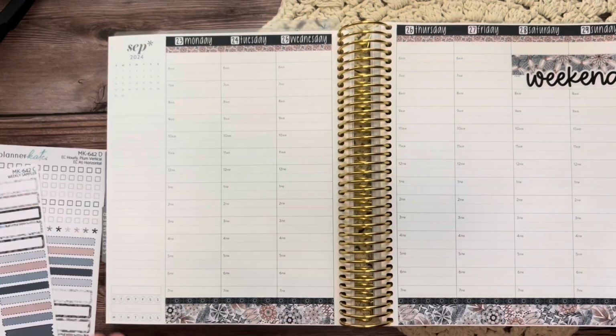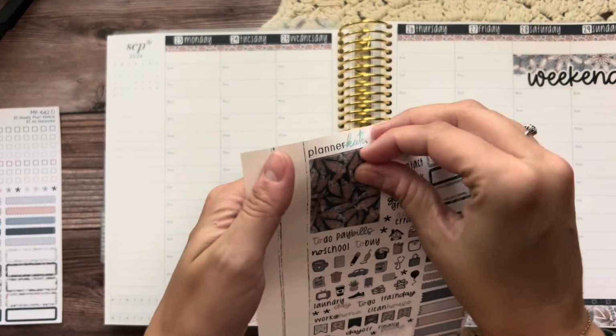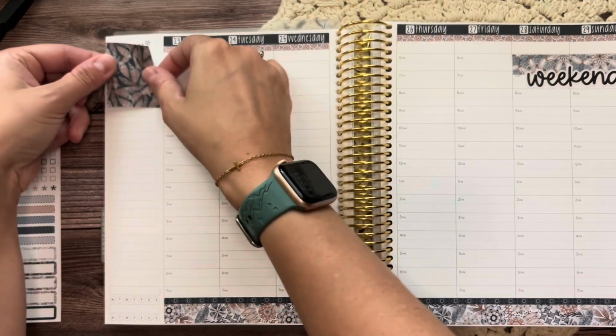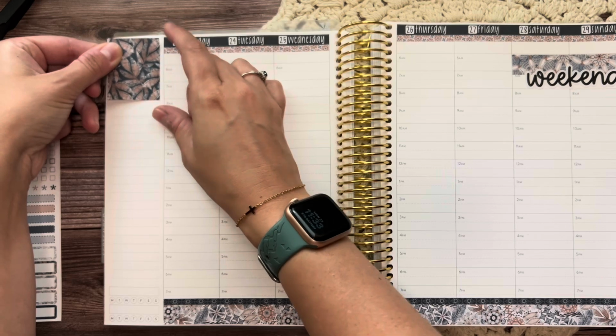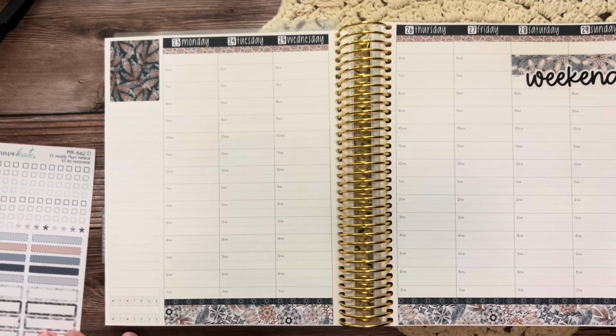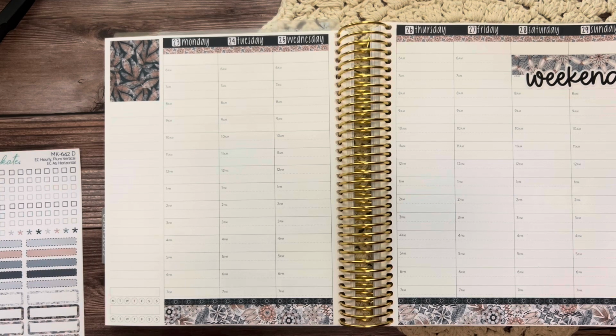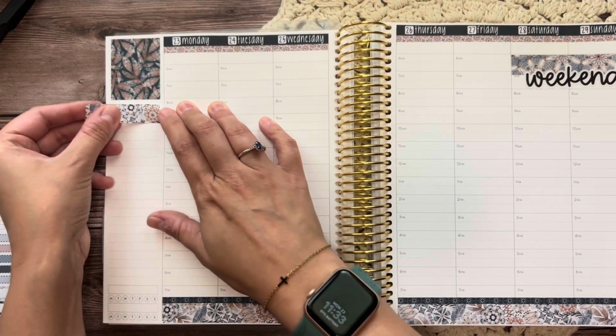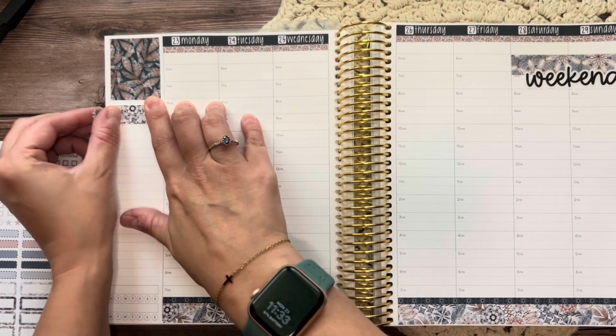Okay, sidebar. I really like this sticker too. Kind of matches my mood. Cozy, overcast, leaves, yes. And we'll do this here again, which I like.